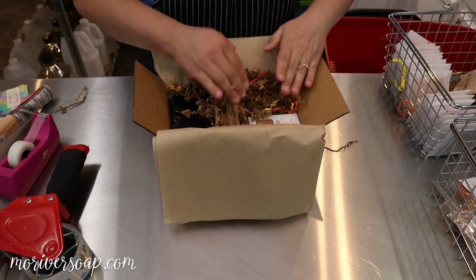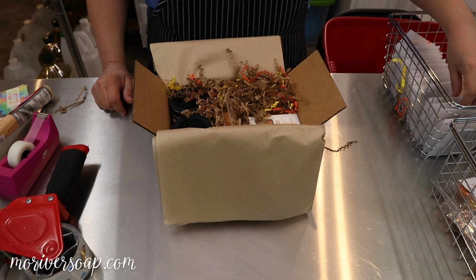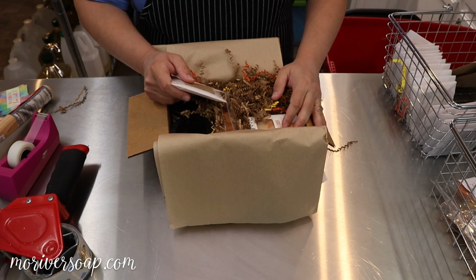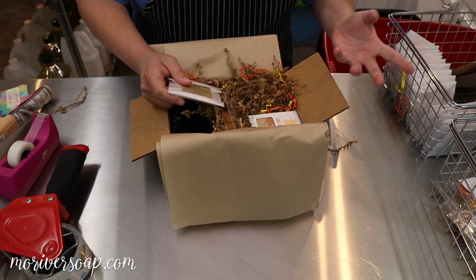So let's put in, what else do we have going on? I have a spiked cider. Let's do a spiced apple cider. See, I was silly. So silly. I named things just too similar. I wasn't really thinking about it.